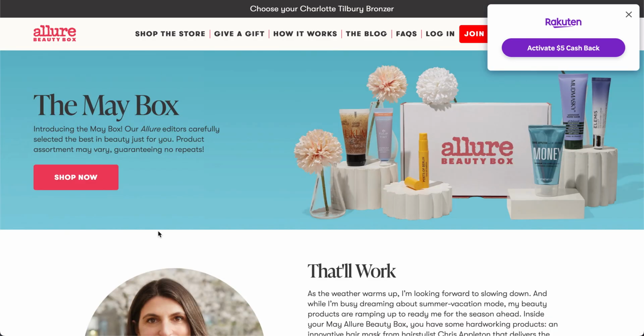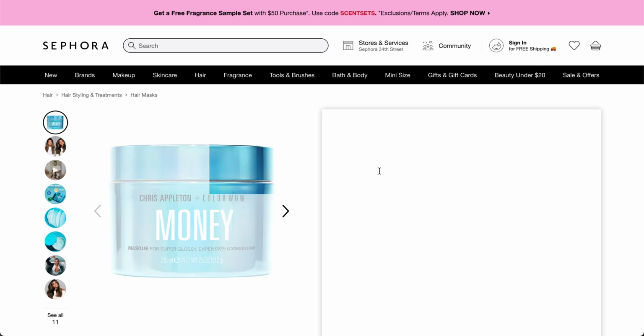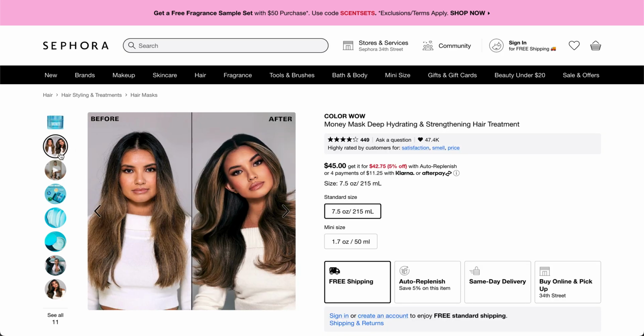So the Allure Beauty Box is a mix between full-size and sample-size products. So these are going to be the 6 items. And again, I'm going to pull up some additional information for you as I go along. The first product that they spoiled is this Chris Appleton plus Color Wow Money Mask for super glossy, expensive looking hair. So this is going to be a before and after.